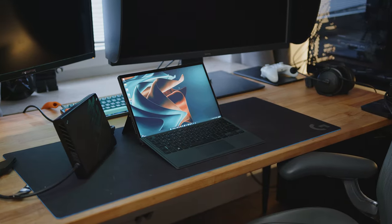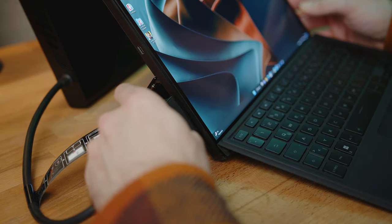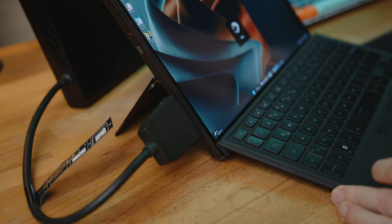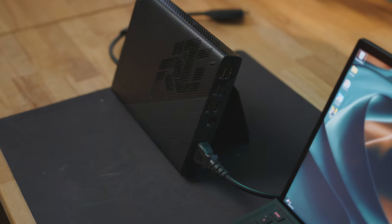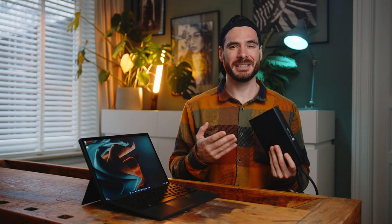But first things first, let's put these two together. It is rather simple, really. You just plug the XG Mobile connector into the tablet. While you do not have a connection with the GPU right away, your Z13 will get power, and you can also already use the additional ports found at the external GPU. Asus is more than making up for the limited I/O options on the tablet itself by adding 4 USB-A ports, HDMI, DisplayPort, a full-size SD card reader, and even a wired network connection. Definitely making this a full-fledged docking solution.